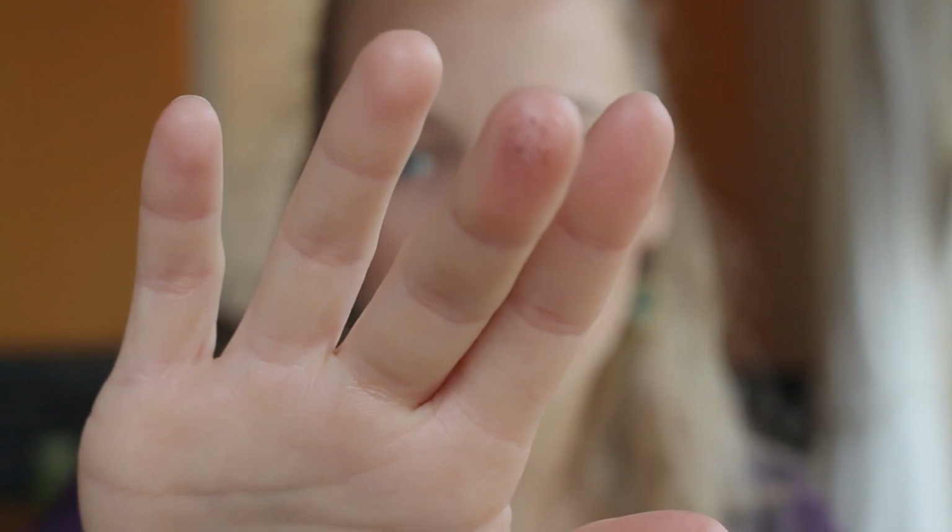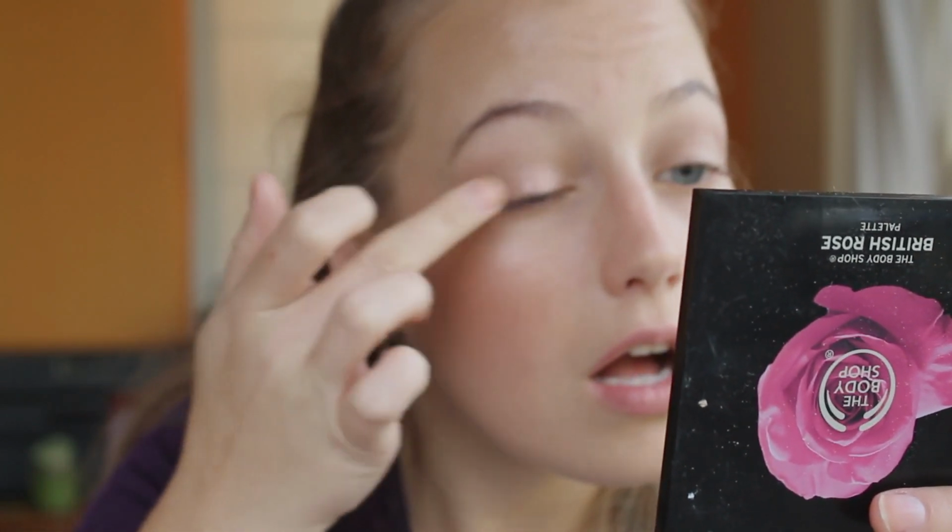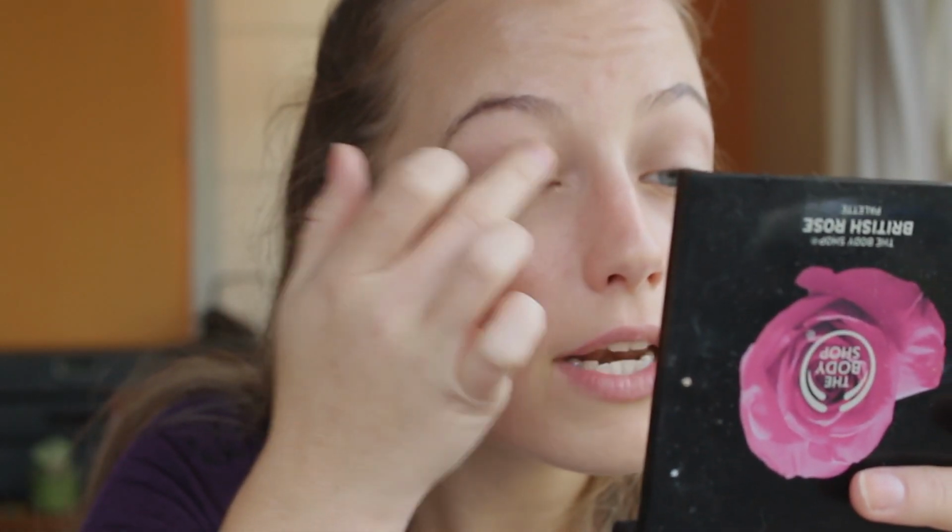So I'm just gonna take a bit of that on my finger. I'm taking about that much and I'm just gonna sweep it onto my eye with my finger. It just adds the prettiest shift to your eye. It's just such a pretty rose gold color and it's just that little extra bit that makes a difference.